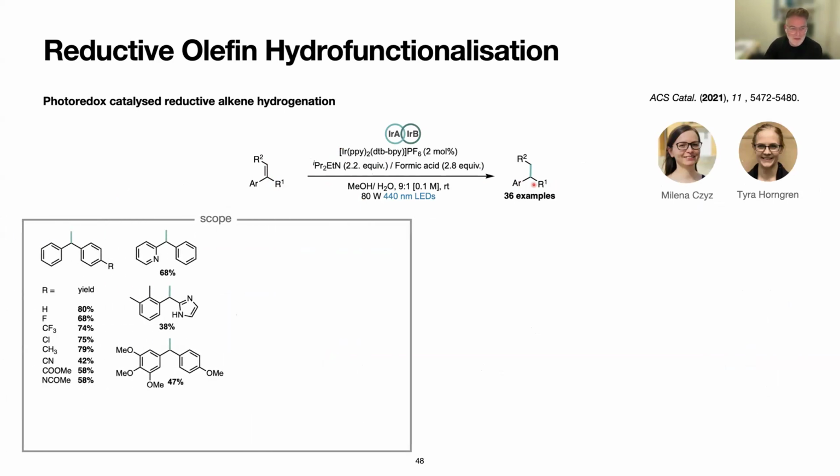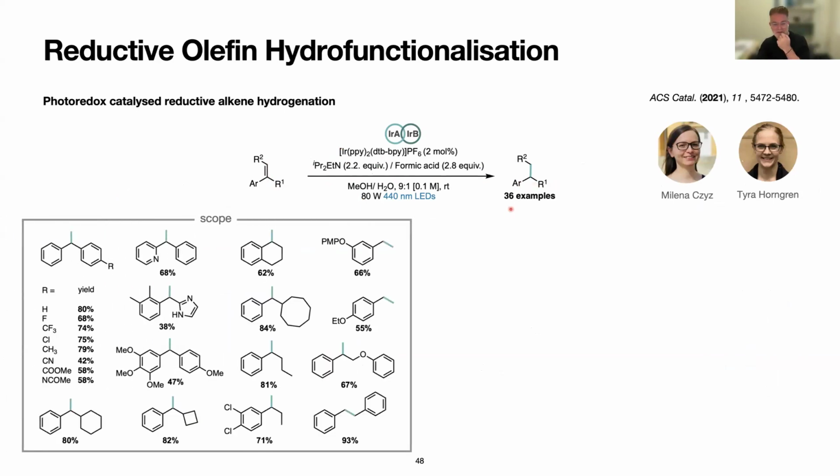And just testing that, we could see that we could take these diaryl alkenes and reduce those quite effectively in high yields. It even tolerated some heterocycle systems, albeit at some lower yields, and we could also tolerate halogens without reducing those. So it all worked quite well for most systems, with the exception of introducing some heterocyclic systems in the substrate.